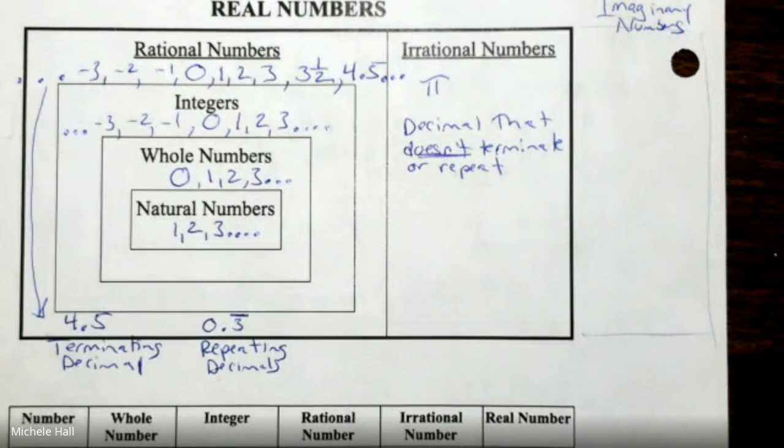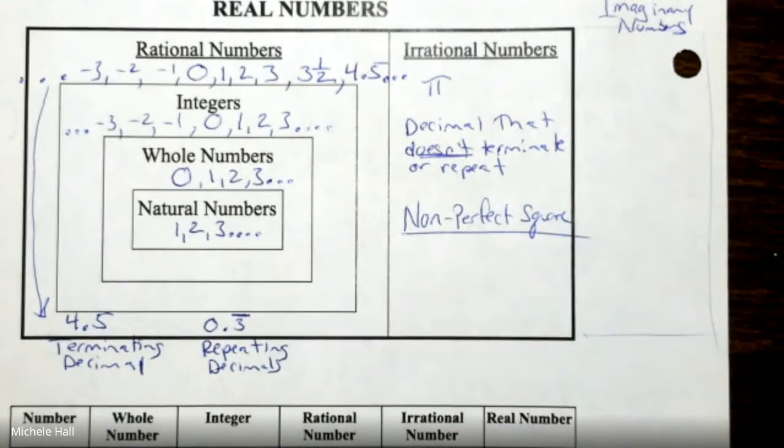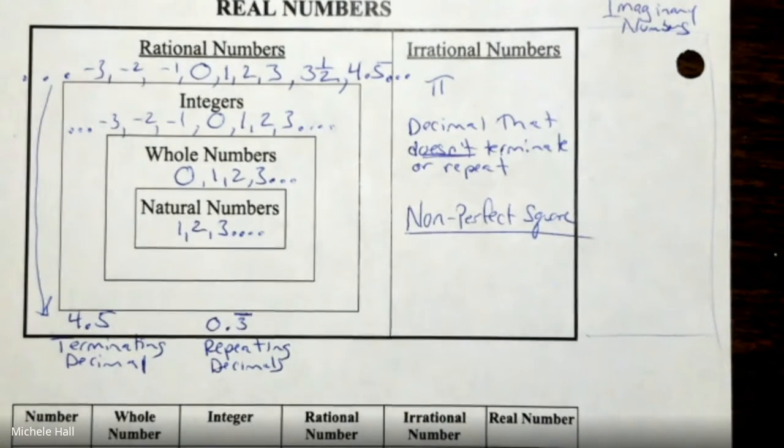There's one more kind that's going to be with irrational numbers, and those are non-perfect squares. Non-perfect squares and pi, and we're going to give some examples of those non-perfect squares. We already know what perfect squares are, they're on the other side: 1, 4, 9. So perfect squares would actually go here as well.